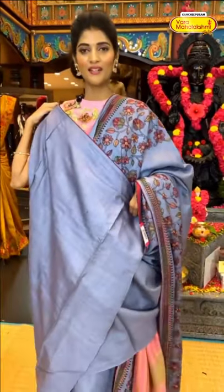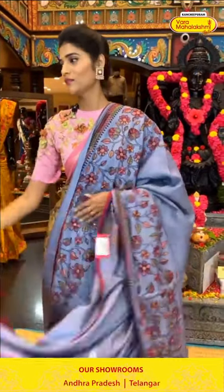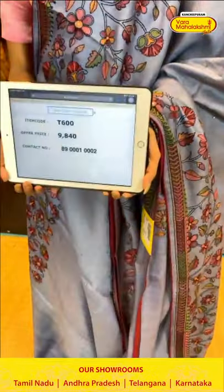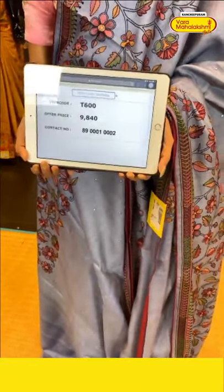To buy this saree, take a screenshot along with the item code. 3600, weaver's price is 9,840 rupees.